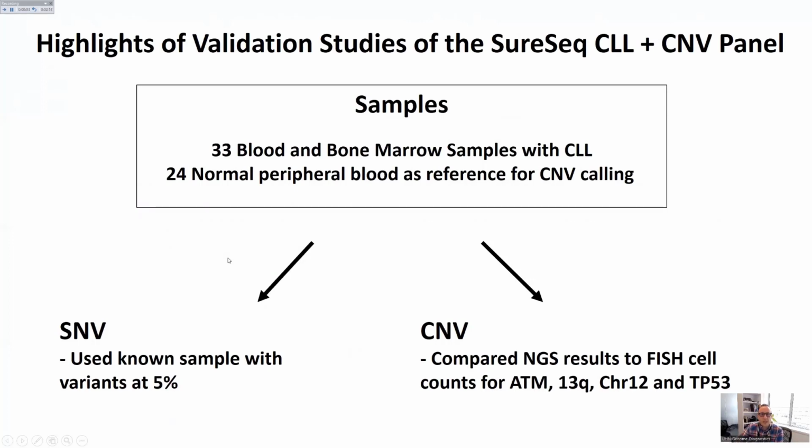So what I'll show here are just some highlights of our validation studies. What we did was we ran 33 blood and bone marrow samples with CLL. And we also had 24 normal peripheral bloods that were used as a reference for the CNV column. For CNV, I'm going to focus mostly on the limit of detection. And we had a known sample with variants at 5% that we ran in duplicate to look at the reproducibility of these variants at that lower level. And in our experience in a classic NGS panel, 5 to 10% is typically a reliable limit of detection, and we were interested to look at the performance of this panel at this level.